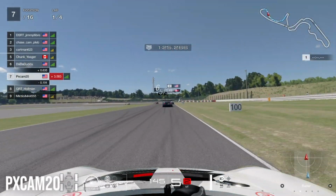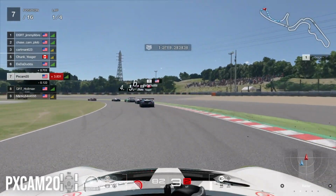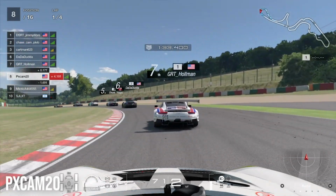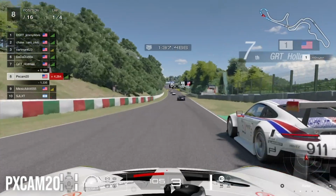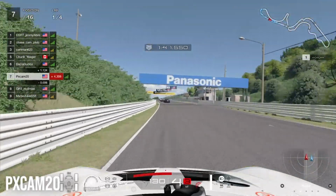We brake very, very late, but we actually missed the apex, so that invites the 8th place car to try to make a move on the inside. He makes the move on the inside, he gets the overtake done, but he runs wide coming out of spoon curve. So we try to make a move on the inside, get a cut back on him. He's trying to pinch us onto the inside as we head onto the straightaway, leading into 130R.